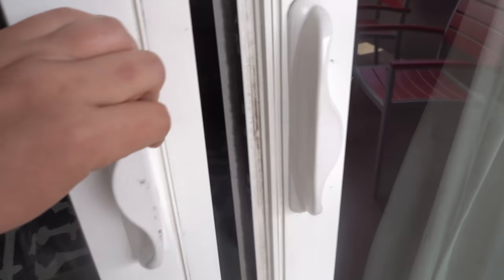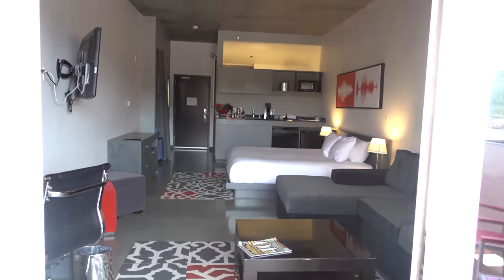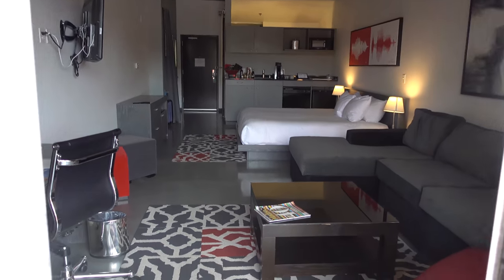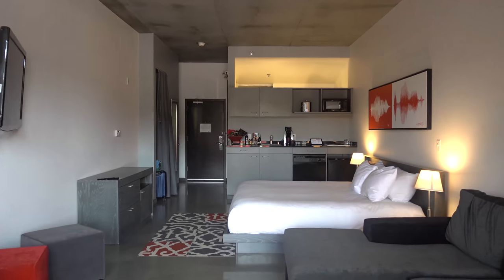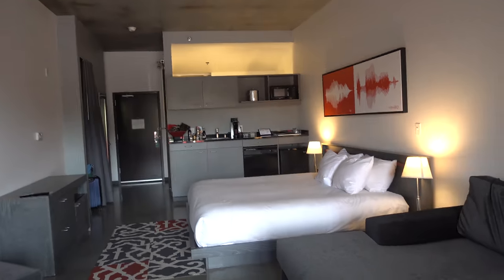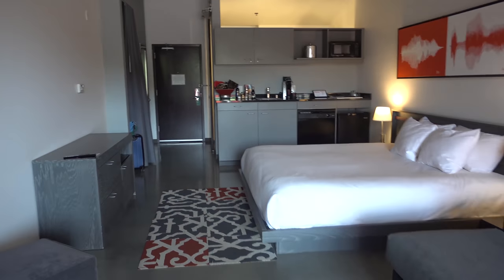Let's see. Oh, and then get a whole view of the hotel room this way. It's really spacious. I love it. Reminds me of a studio apartment. Okay, that's shut. So this is the whole room. Oh, and let me show you the bathroom.